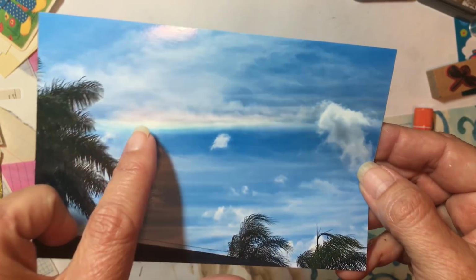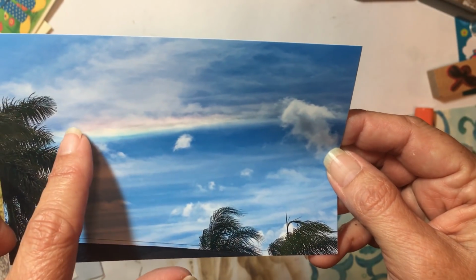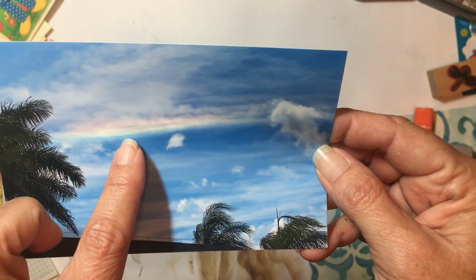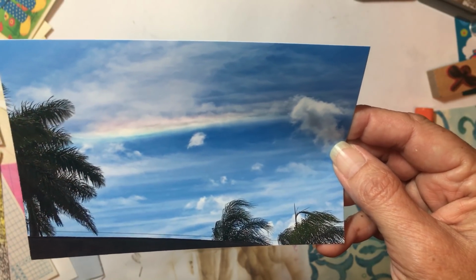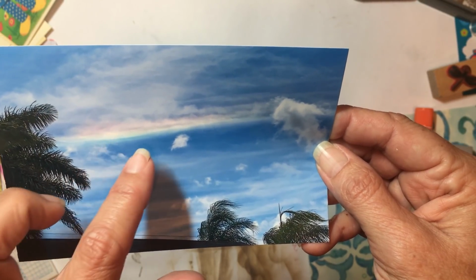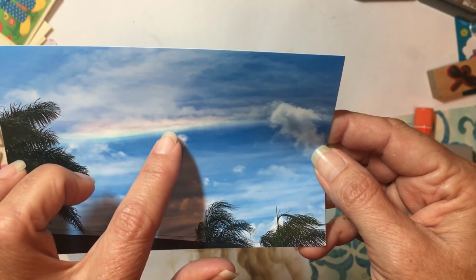And then this right here, I don't know if you can see it. There's a rainbow across here. There was no rain in sight, but I looked up and I saw this, and my husband snapped a picture, and I can't believe it actually came out on camera. Sometimes it works, sometimes it doesn't, but I believe this is called a sundog, and there's no rain involved. It's the clouds in the upper atmosphere that have ice crystals in them.